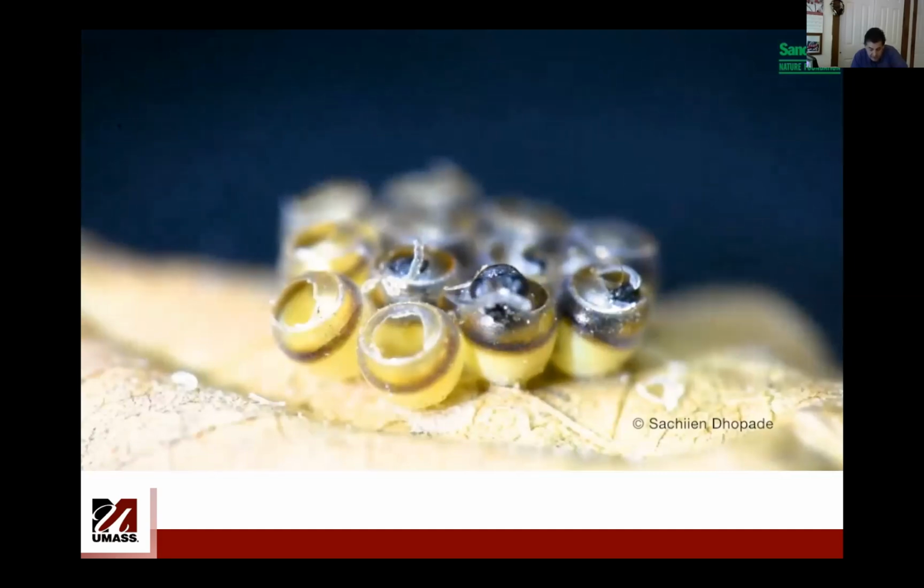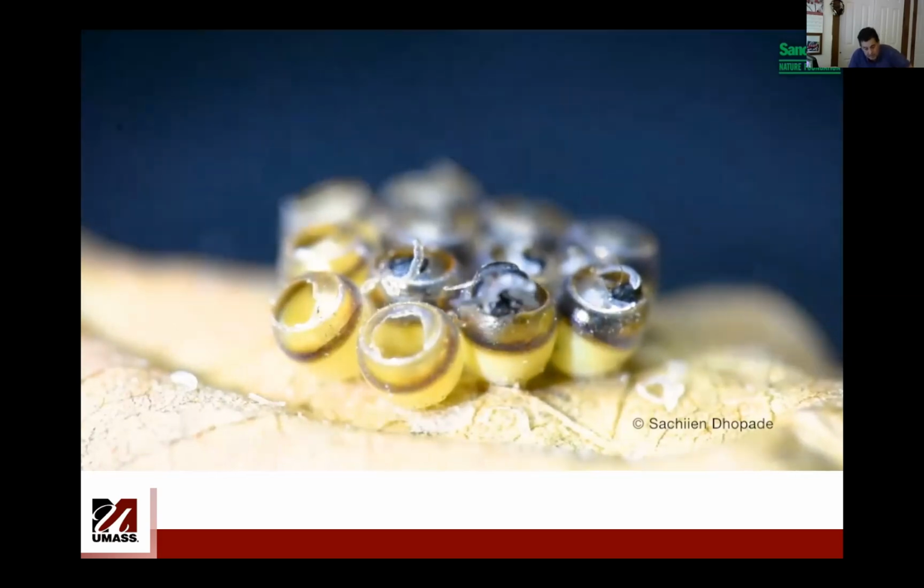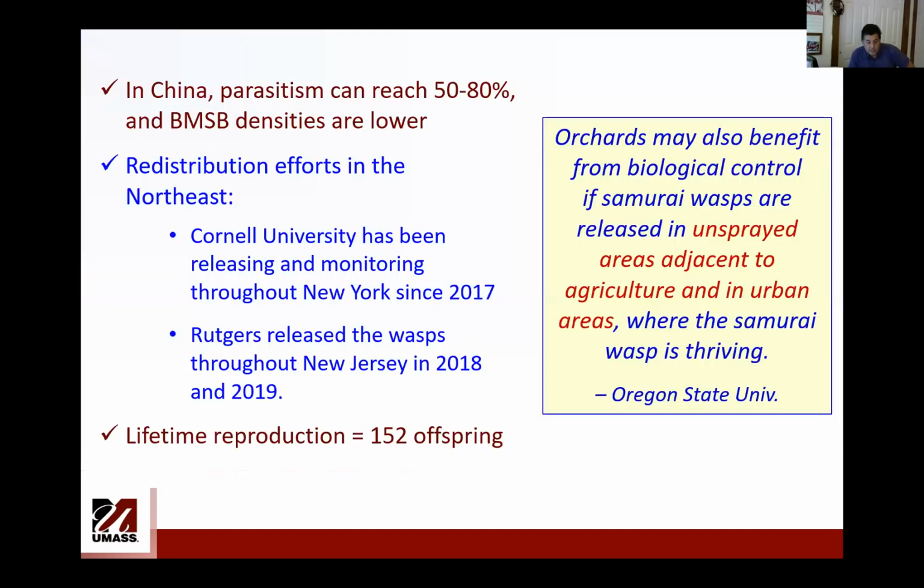So it has been found again in 12 different states, and it seems to have a lot of promise for biological control of this invasive insect. So this is my last slide. I just want to mention that in China, the parasitism by this wasp can reach 50 to 80% of the eggs, which means that in China, the densities of these pests are lower because of the action of this parasitic wasp. So now Cornell University has been releasing, and they have also been monitoring in New York since 2017.